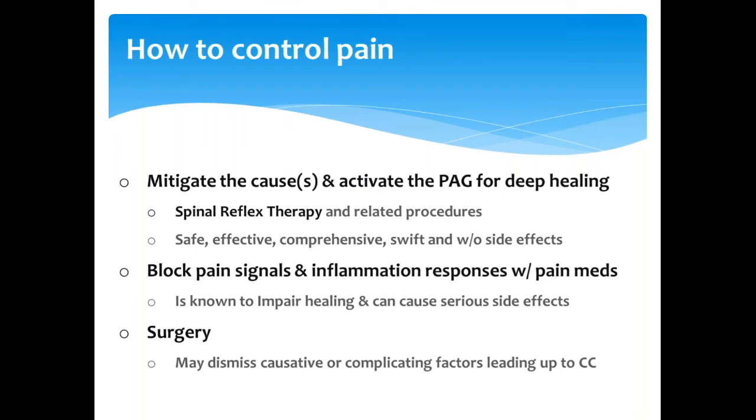The other way to affect pain is to block pain signals and inflammation responses with pain meds. It's known to impair healing, and it can cause serious side effects in some situations. Another way to mitigate pain is surgery, and sometimes that's necessary, but it may include dismissing the causative or complicating factors leading up to that chief complaint.